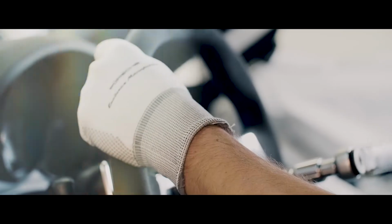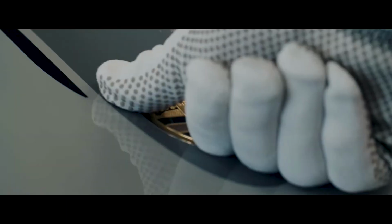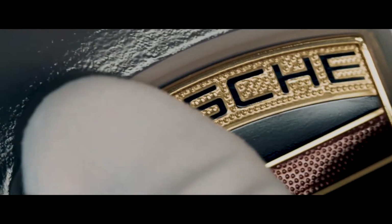Every Porsche is a dream come true. At Porsche Exclusive Manufaktur, we take these dreams to the extreme. From the very beginning, through passionate craftsmanship, attention to detail, the highest standards of material and exclusive refinement, we create the most personal car.